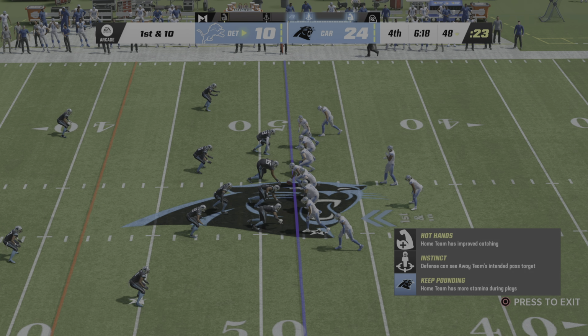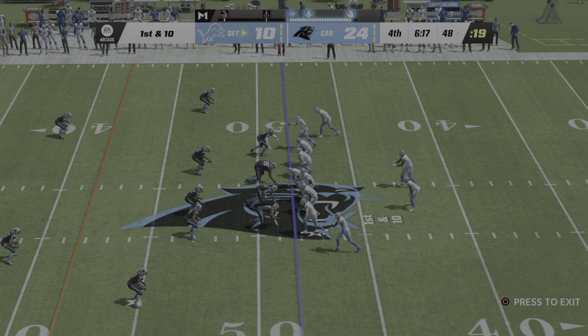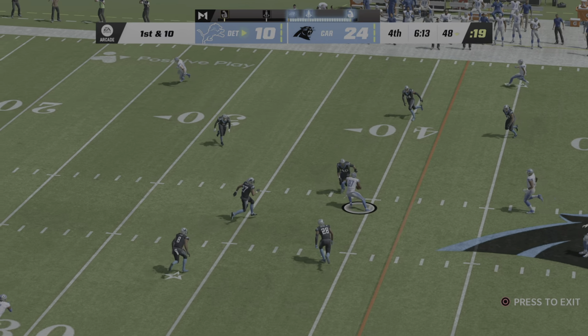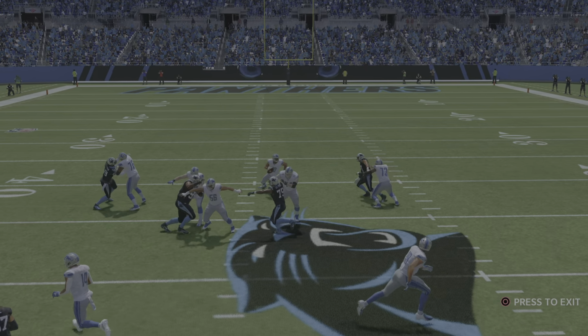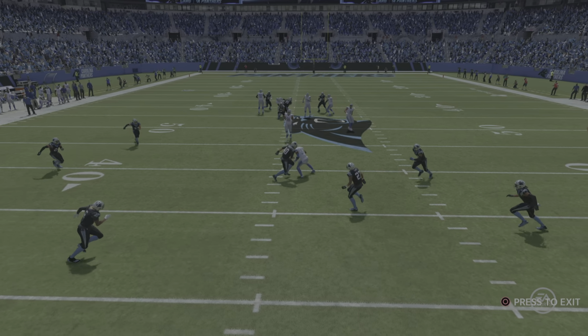Good starting field position for them as they come up 1st and 10, just shy of midfield at the 48. They go back to the air here after the INT on the last drive. Open man is Quintez Cephas. And he'll be brought down inside the 40-yard line. Good yardage on the completion there.